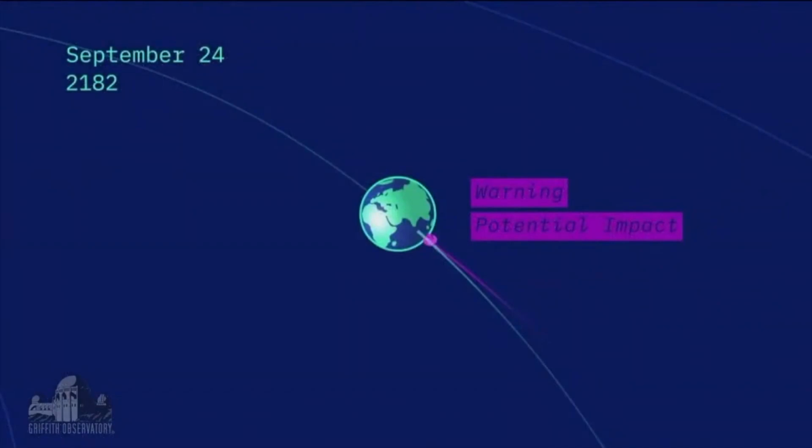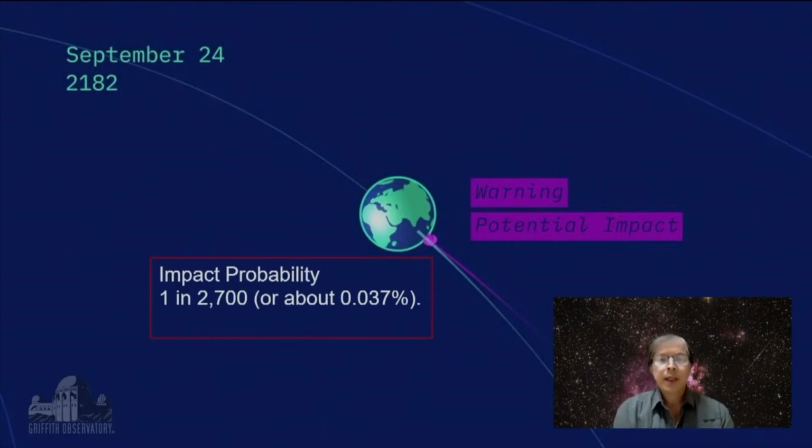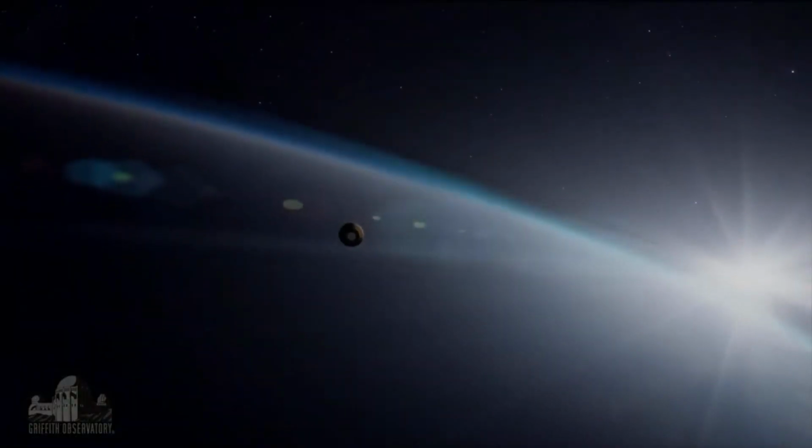The original estimate was that there was a potential for impact further down the line in 2182, but with the data that was observed from OSIRIS-REx, they were able to refine the probability by a factor of 20-fold. They now have an estimate that the impact probability of Bennu crashing into the Earth is 1 in 2,700, or about 0.037%, which is minuscule.